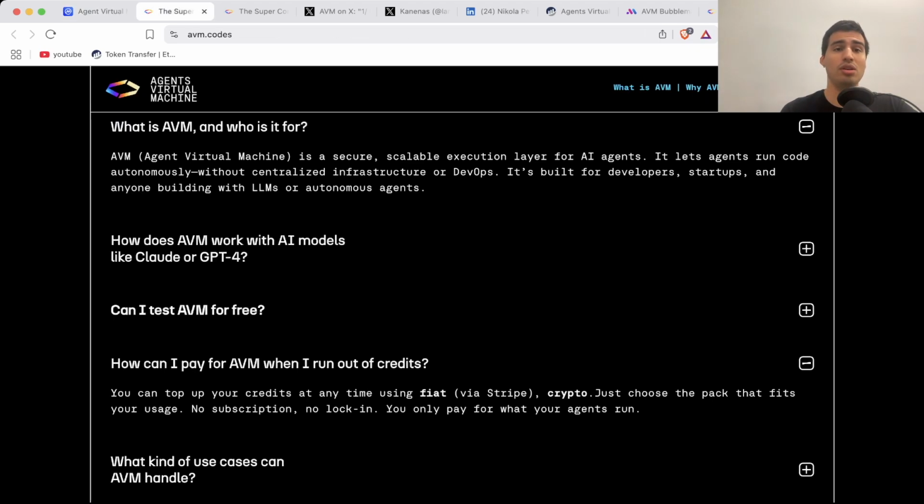317%. Anyways, what it is: a secure, scalable execution layer for AI agents. It lets agents run code autonomously without decentralized infrastructure or DevOps. It's built for developers, startups, and anyone building with LLMs and autonomous agents.